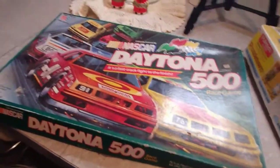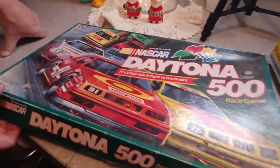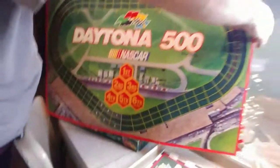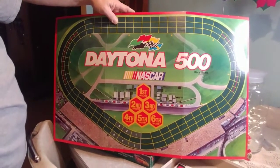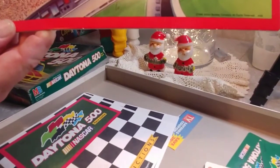Second to last game. Well, this is the last game. Then I have another thing that was just really cool. This is the Daytona 500 race game. How neat was this? Look at the board. This is a big board. It's a threefold board. You're going to have to stand back for this one. Look at that. It's almost as big as a real track. There's a date down here in the corner. Can you see the date? 1990.